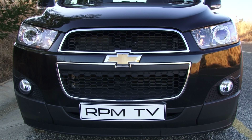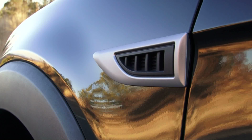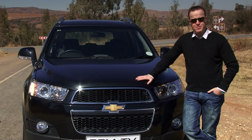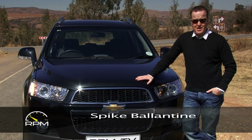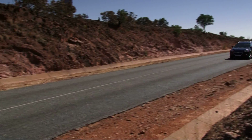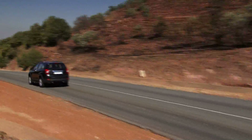Chevrolet are understandably proud of the fact that they invented the SUV class. It happened with the Suburban, and now, 75 years later, they have the Captiva. But as with so many things in life, just because you're the first to do something doesn't mean you're still the best. A good example of that notion is this car.